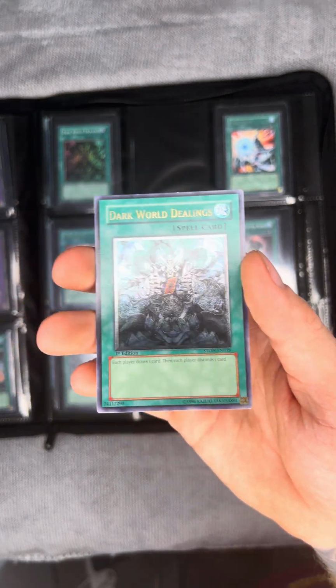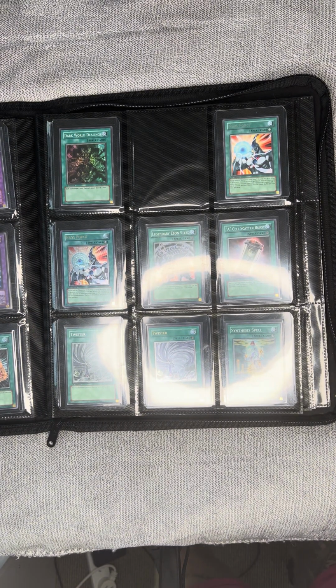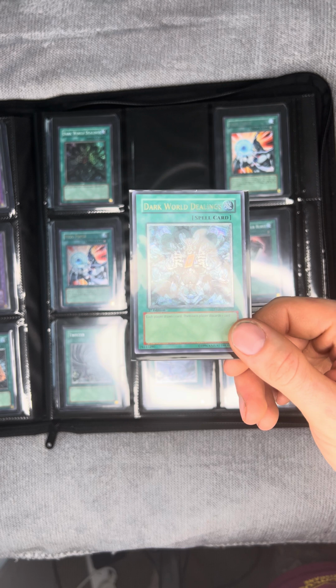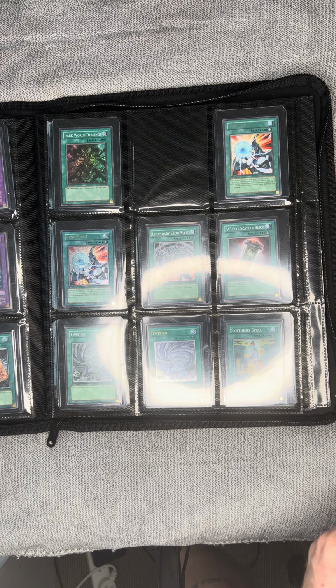So, yeah, beautiful. Dark World Dealings. Probably the least impressive looking ulti just because the background is so dark. You can sort of tell, but it doesn't look a crazy amount different to the Super. Besides the gold writing, it does look a little different, but it's not a very impressive Ultimate Rare for the price. So I paid 180 Australian dollars, everything in Australian, for that one.